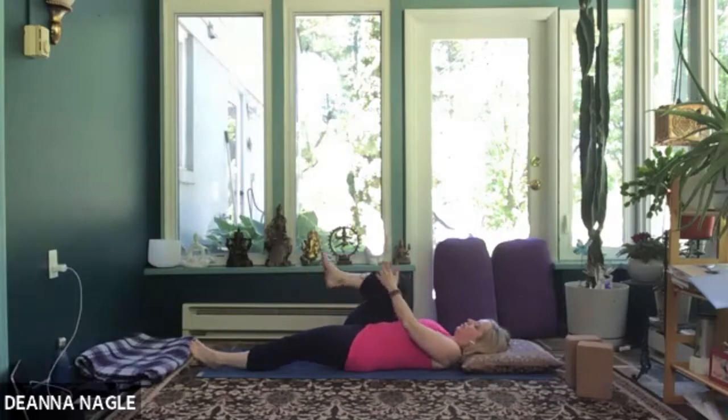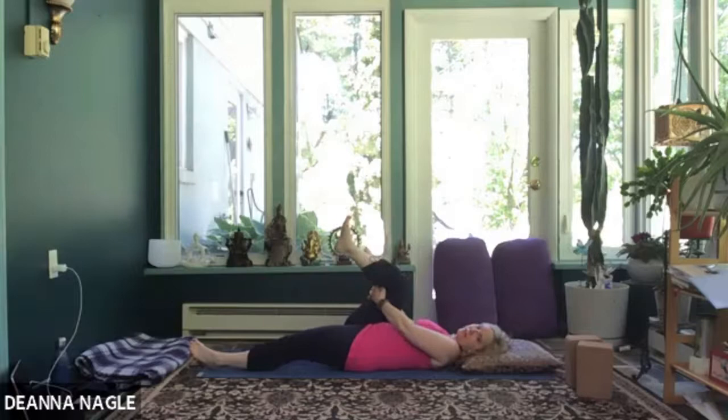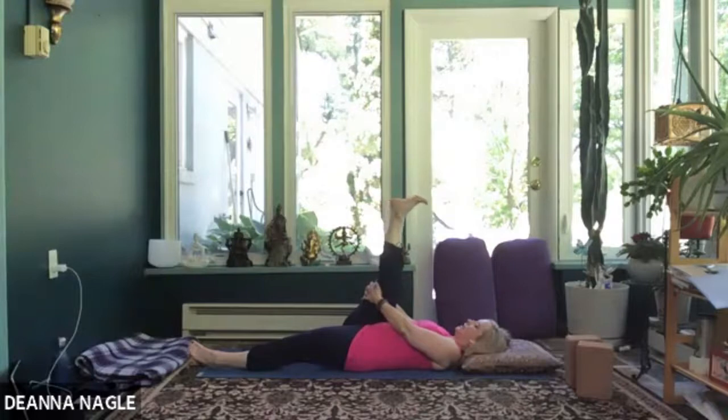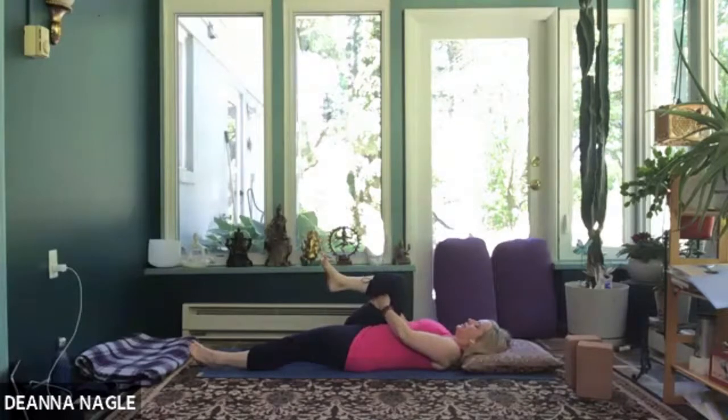Good, and then from here, hold behind the back of your thigh, interlace your hands. And we're gonna take an inhale and extend that leg up towards straight. And as you exhale, bend your knee and pull the knee into your chest, draw your belly toward your spine.